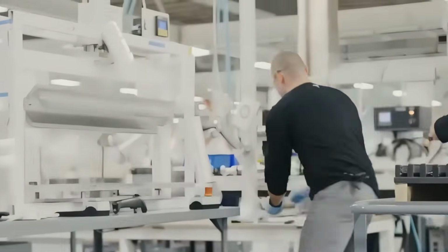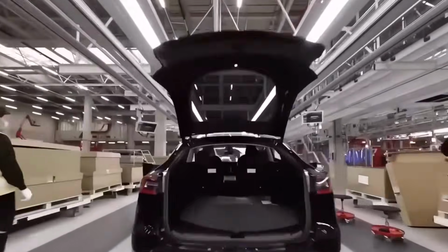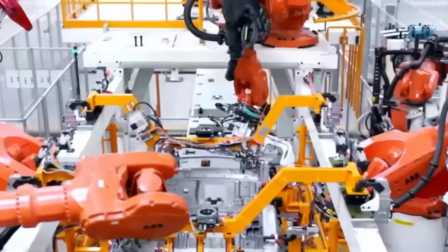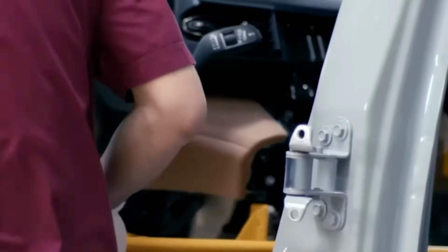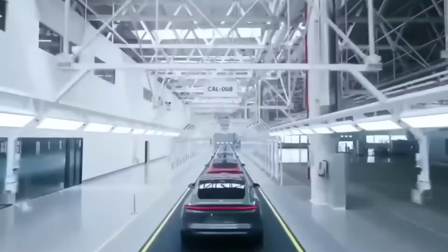The Tesla Gigafactory isn't just where vehicles are built. It's where ideas are born, tested, scaled, and refined in real time. Where the boundary between hardware and software dissolves. Where every sensor, every weld, and every decision feeds back into a growing repository of knowledge that powers the next generation of vehicles, robots, factories, and systems.